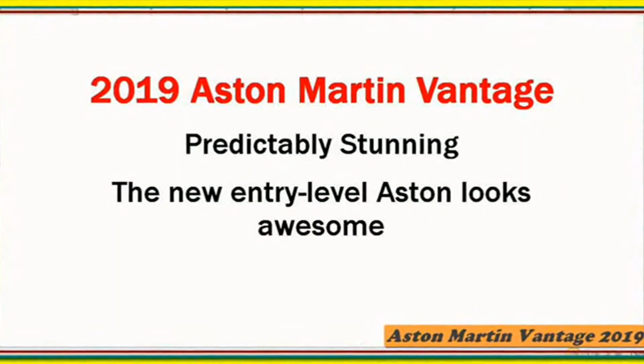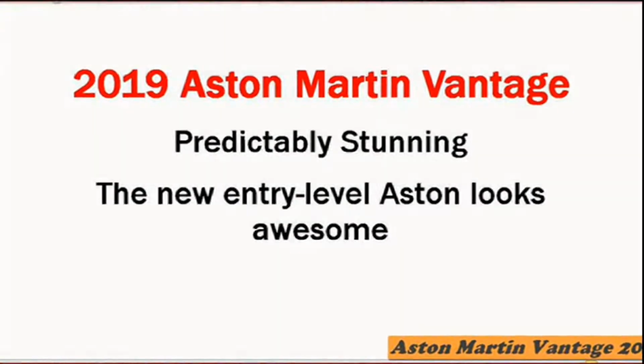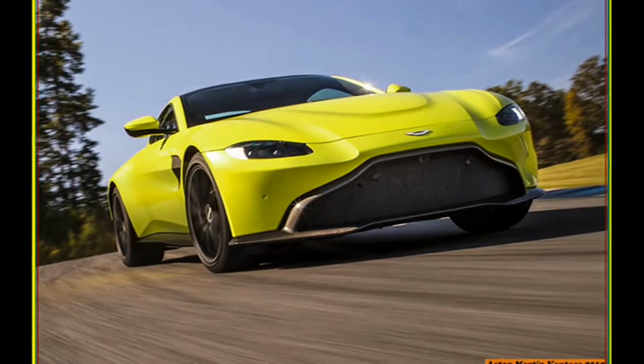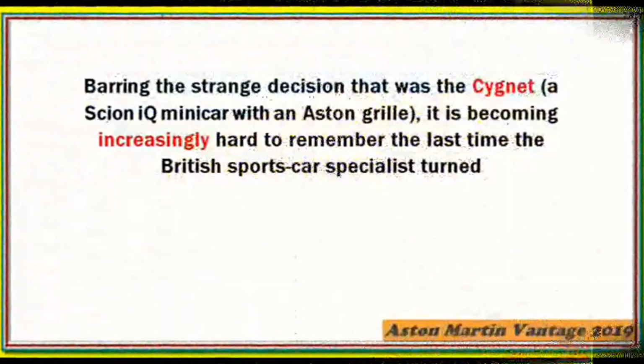The new entry-level Aston looks awesome. 2019 Aston Martin Vantage. Predictably stunning. Few auto companies manage to produce such consistently good-looking cars as does Aston Martin.